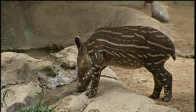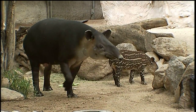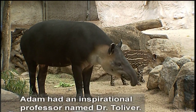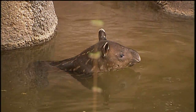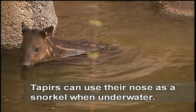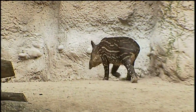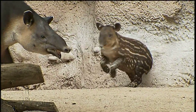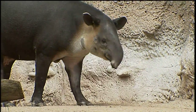We decided to have a naming contest here, so we had 2 names to pick from, Titus and Toliver, and we allowed the visitors to vote, so they could go to our website and vote for their favorite name, and Toliver was the winning name. So these guys are excellent swimmers by about 3 weeks of age. He tends to be really active for a few minutes and then just kind of, like any kid, wear himself out and then he sleeps for an hour. He'll probably be here for about a year and then go off to another zoo so he can have a mate of his own.